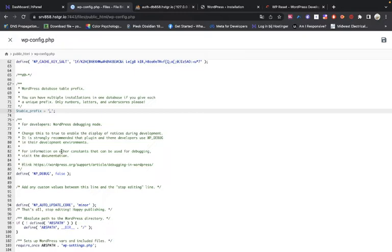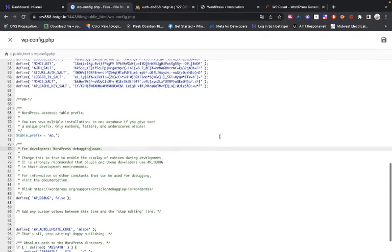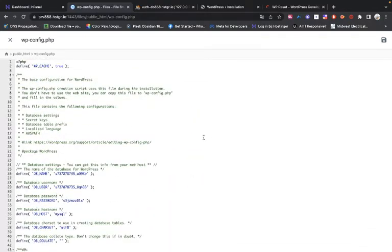So the database is super important. Let's change it. Let's put it back to WP. In your case it can be something else, but in this case it is WordPress, WP, the prefix.